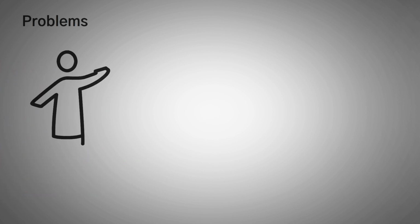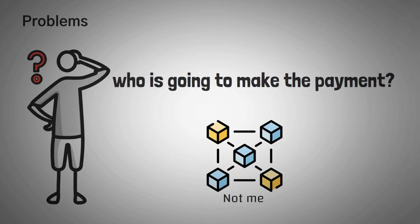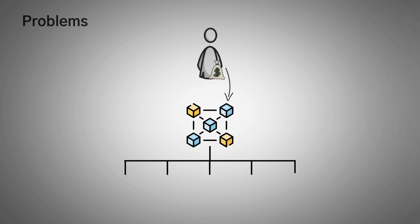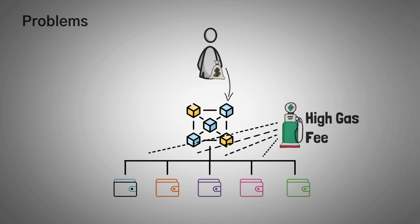One of the main problems of this idea is who's going to make the payment, because it certainly won't be the blockchain making the payment. Someone has to physically take all of that earned money, deposit it onto the blockchain, and then send it to a bunch of different wallet addresses, which, if you know anything about the Ethereum network right now, it could quickly eat up fees if they're not careful.